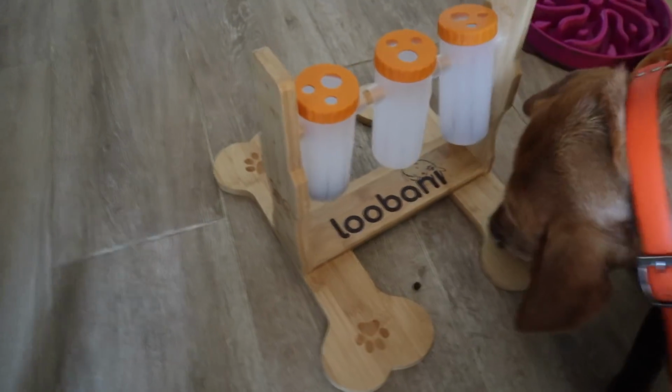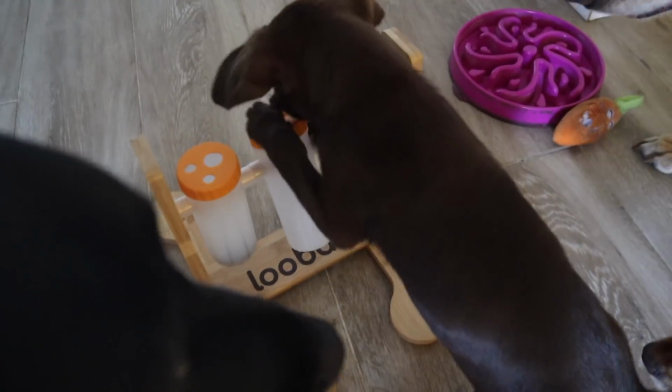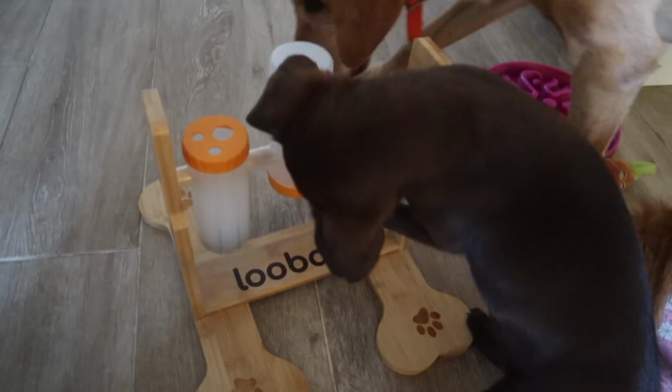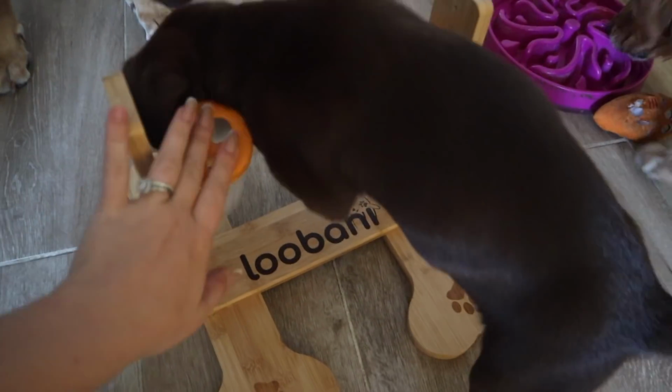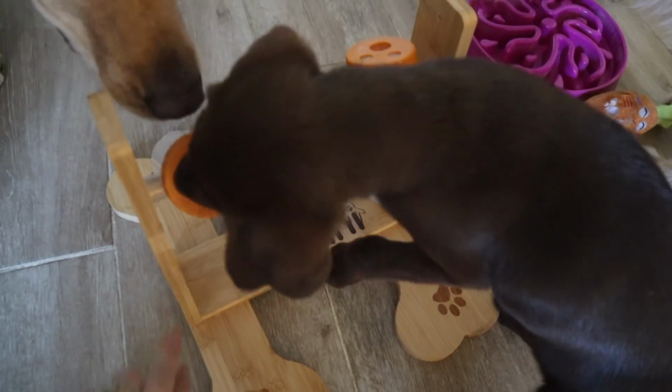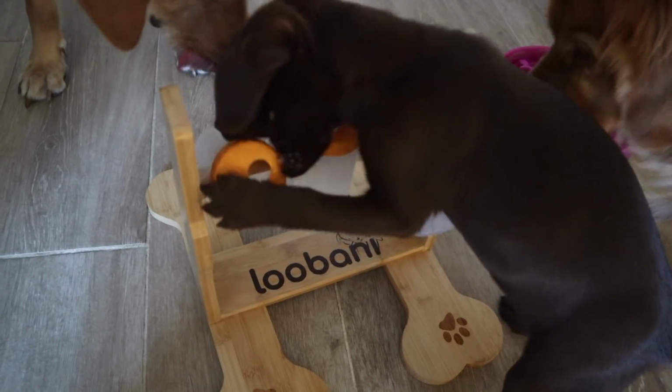Lexi's stealing the treats. This is how it goes, though. She's a genius. My little genius. Look at her. So good. 10 weeks old, you guys. Scouty, focus on these ones. These ones have stuff in them too, Scouty. She's like, oh, okay. There you go, girl.